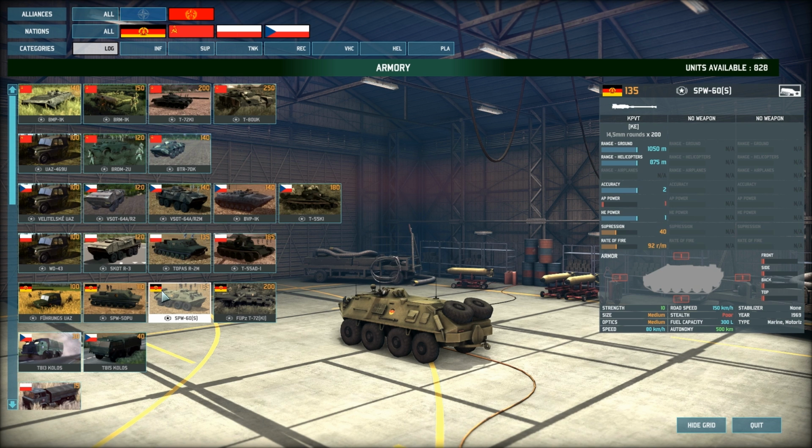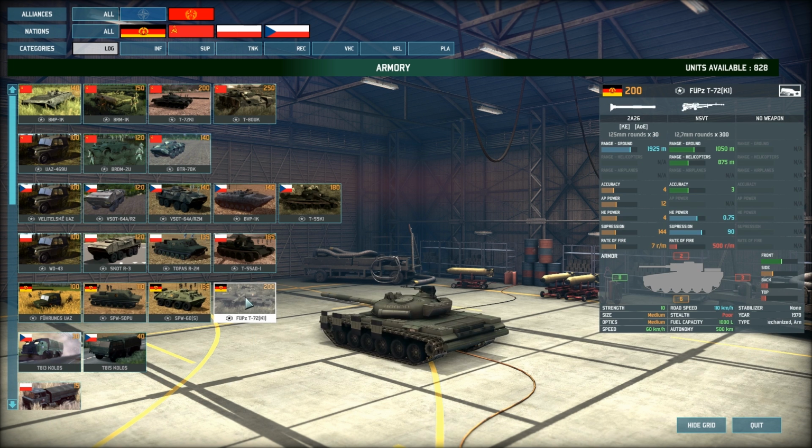You've got a size of medium and optics of medium, so it might spot something that's coming, but not as easily as, for instance, the BRM-1K, which has exceptional optics, which is really nice and definitely one of the most recommended units. But a very average unit for its cost, and of course, as ever, don't rely on the machine gun. Then we've got the T-72. Basically, it's very similar to this K1, just an East German variant.